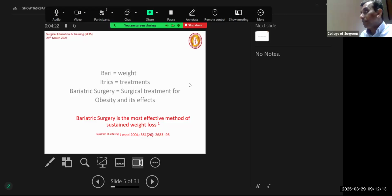Right. So this is a little bit about the nomenclature, but remember, bariatric surgery is the most effective method of treating obesity, right? Most effective method of treating, especially resistant obesity, as well as it's a sustainable remedy for obesity, right?